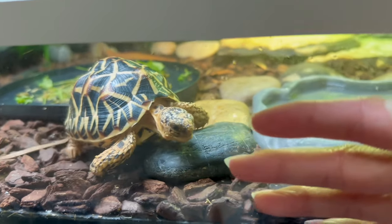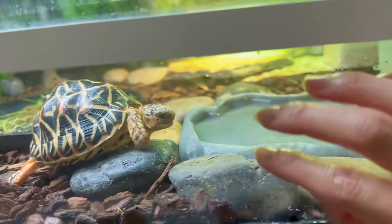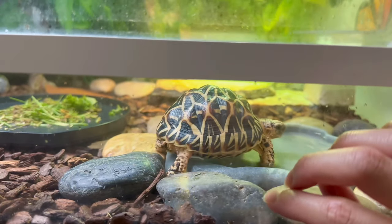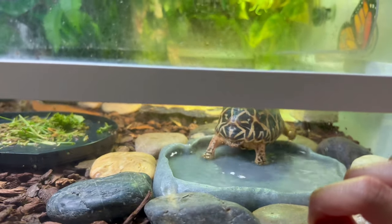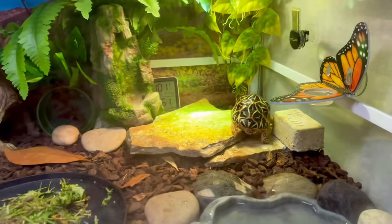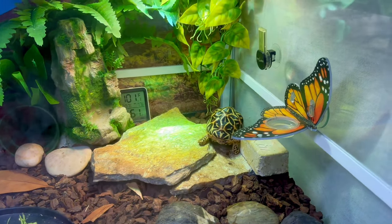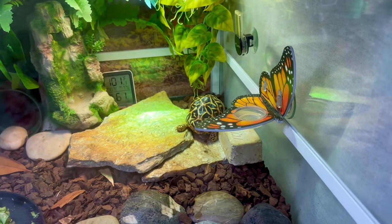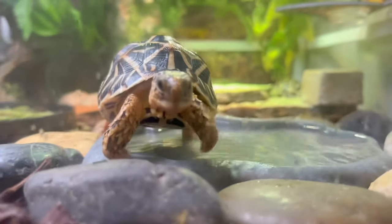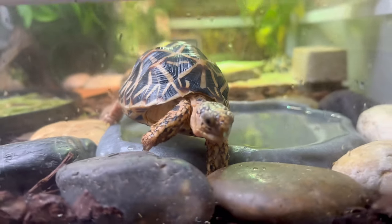He loves chasing my hand around. I'm here. Hi, baby. Okay. He knows what's up. Alrighty. You do your thing. He's probably gonna bask and then gonna eat. Hi, Jemmy. He sees me again.